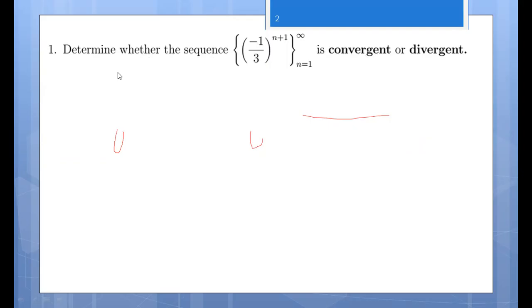That means what we are asking here is just to determine whether this sequence is convergent or not. What we must know here is that a given sequence is said to be convergent only when its limit at infinity exists, and if the limit at infinity simply doesn't exist, the sequence is said to be a divergent sequence. So knowing the convergence property of the given sequence is simply the same as knowing whether the limit of the given sequence at infinity exists or not.